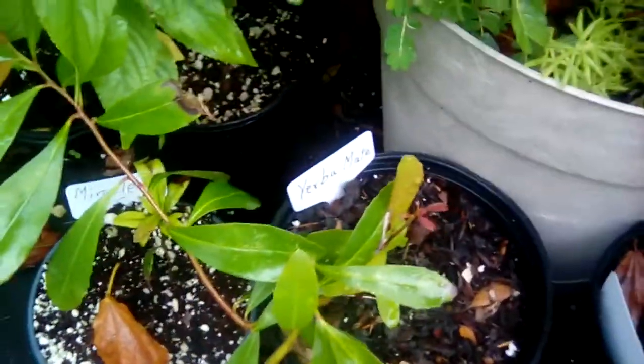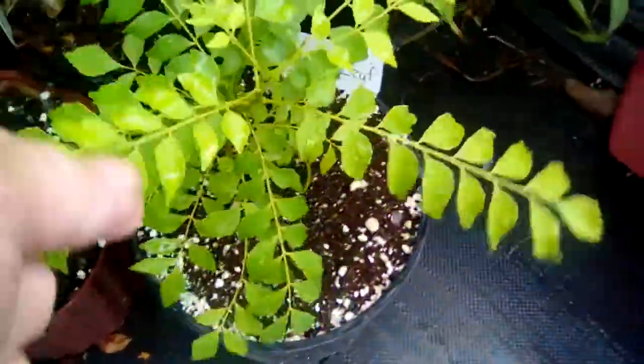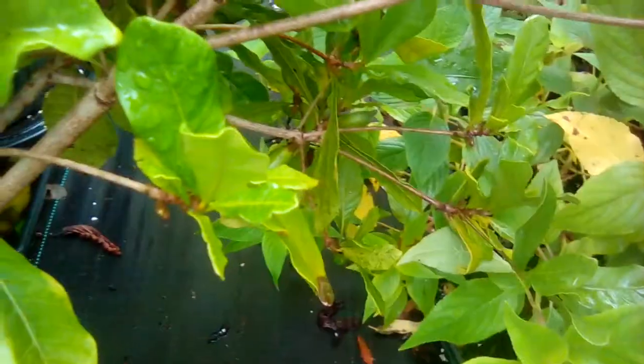And my yerba mate, however you say that word down in there, both of them have got some really nice new growth coming on them and looking good. And since I repotted the curry leaf, they're doing really well. Still got a good many of the miracle fruits.